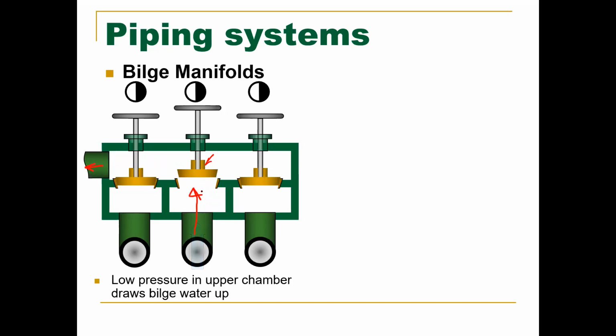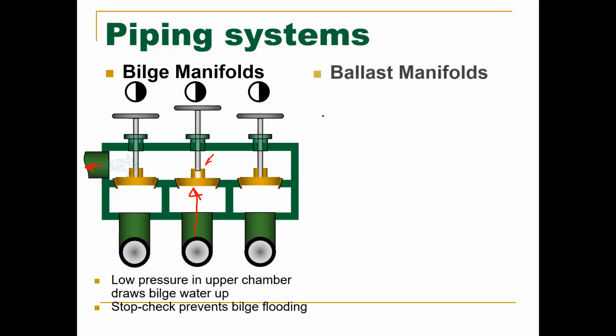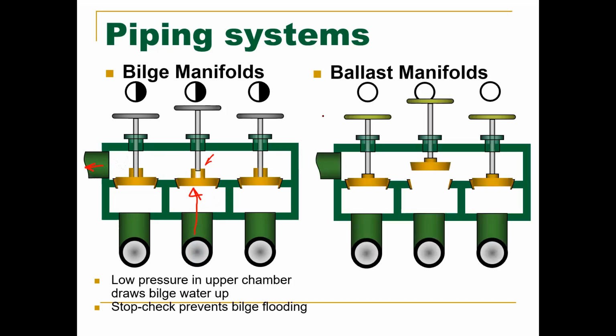And it's not going to allow any sort of back pressure. So if there's some flow from somewhere else by accident or a valve is opened, we're not going to flow in reverse. Then we have ballast manifolds, and those are going to either be open or closed. They're not going to act as a check valve. Notice their symbol difference.